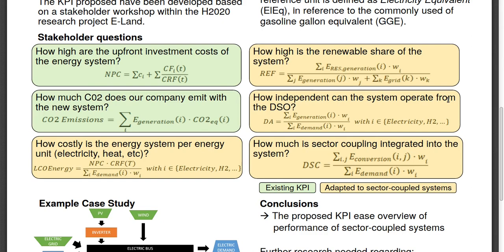For example, how costly is the energy system per energy unit? We determine that the LCOE of a specific energy carrier is the annuity of the net present cost divided by the energy demand of a specific energy carrier multiplied by its weight. Then, how high is the renewable share of our energy system?